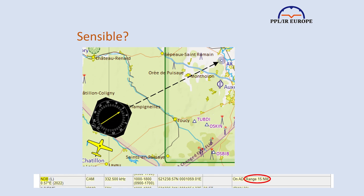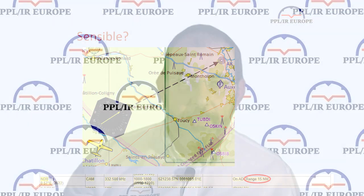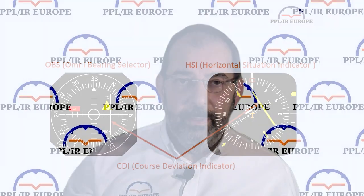Having tuned, identified, and tested by deselecting and reselecting ANT to allow the needle to point at the NDB again, you should check that the direction indicated is sensible. Before use, you should check the range of the NDB and ensure you do not try to use it outside of the safe range. Before talking about tracking, let's discuss the other radio navigation and cockpit presentations.